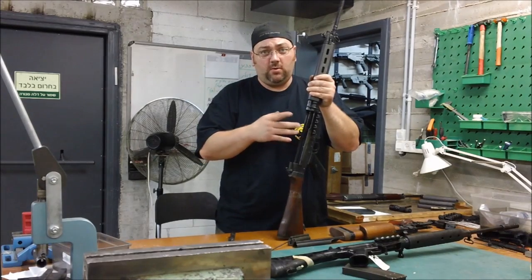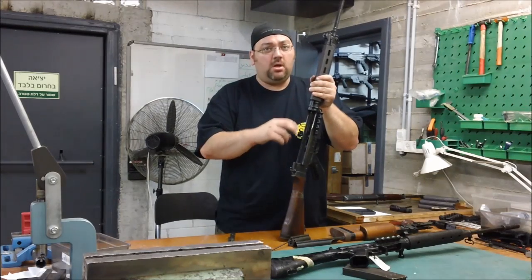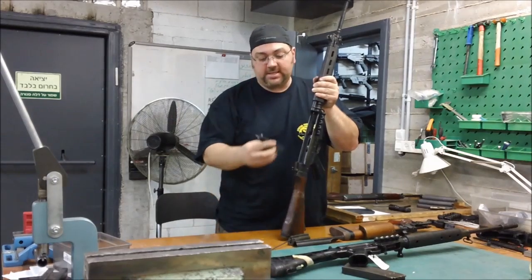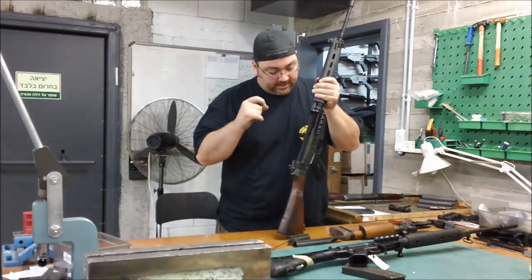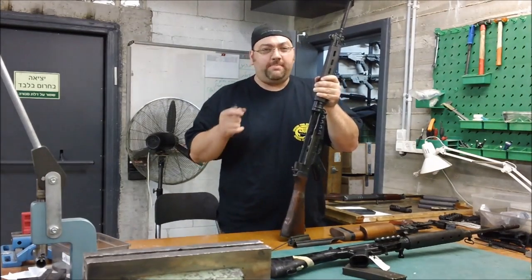SKS, Simonov, they built a very similar system where the SKS actually drops down at a better angle. This has a 5-degree angle on the bolt carrier. It's a lot less, but what's bad about this?